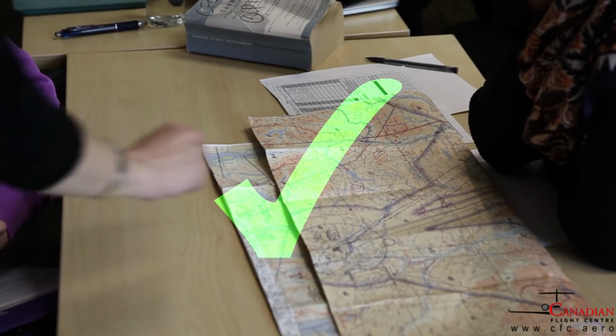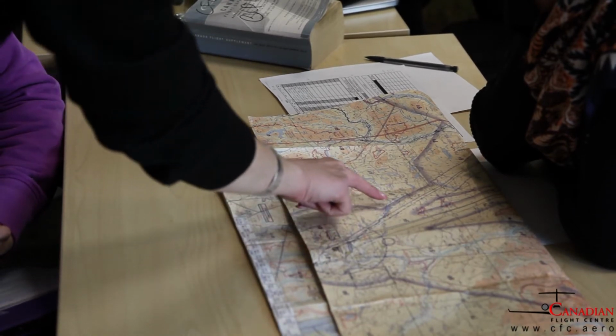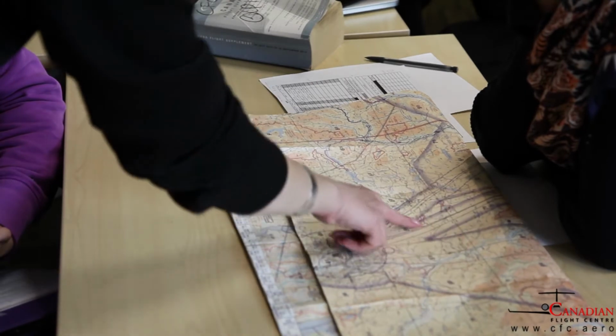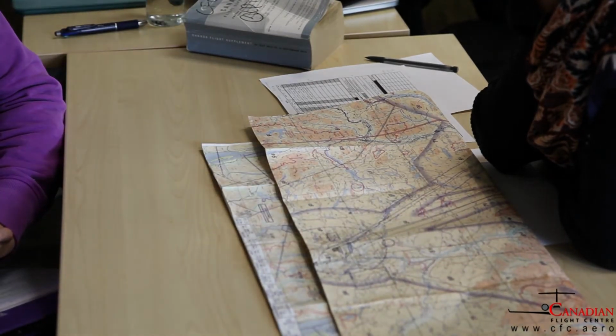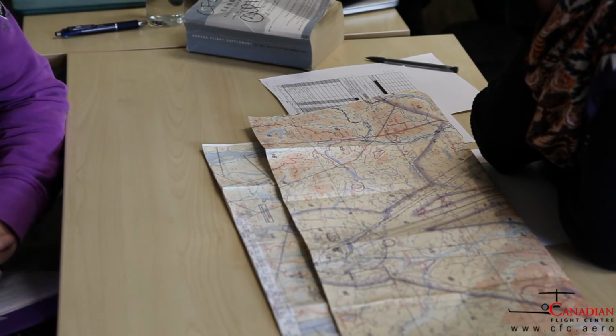You're on the way to Williams Lake over this little, wait, this is your... Yeah, that's the flight plan. So you're over this little lake here at 8,500 feet. Your visibility was about 5 miles, and it just went down to 2 miles. Any thoughts?